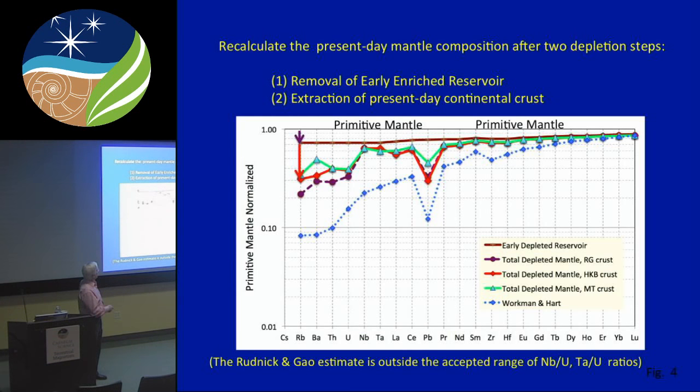So I try to depict that again here, the two-stage process. The primitive mantle is up here. The early segregation of the early enriched reservoir makes that brown line, slight depletion, and then extracting the continental crust gets us down to these things. And this one, I made it in a dashed way because it's actually not correct anymore because the uranium content of that continental crust is too high. But you see roughly that the thorium and uranium content of these things are now about 40% of the primitive value. So they're still much less depleted than the Workman and Hart thorium and uranium, which are very, very severely depleted.